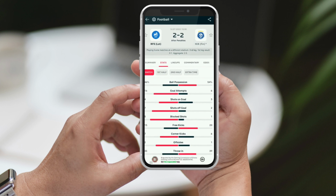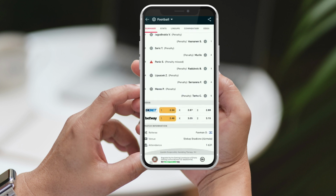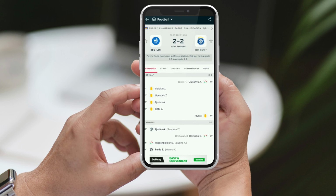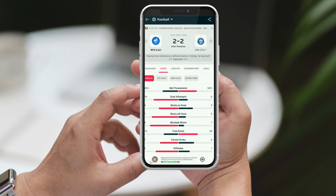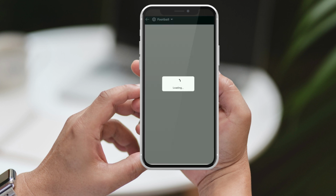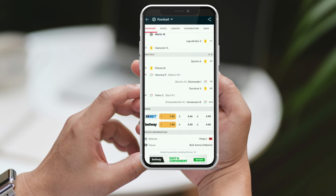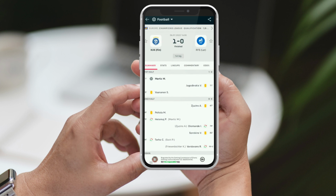Remember, the idea is to place multiple bets with lower stakes rather than a single high-stake bet. This way, even if one bet doesn't win, your overall profits will exceed your losses. Now, remember that there are numerous matches available with corner kick options. Explore different categories like club friendlies, where you'll find even more matches to place your bets on. The more matches you analyze and bet on, the higher your chances of securing consistent profits.